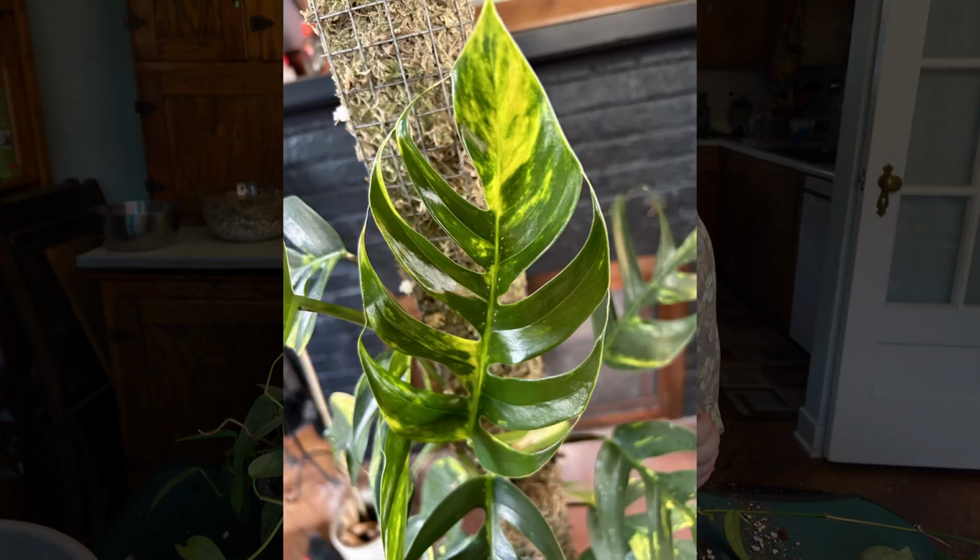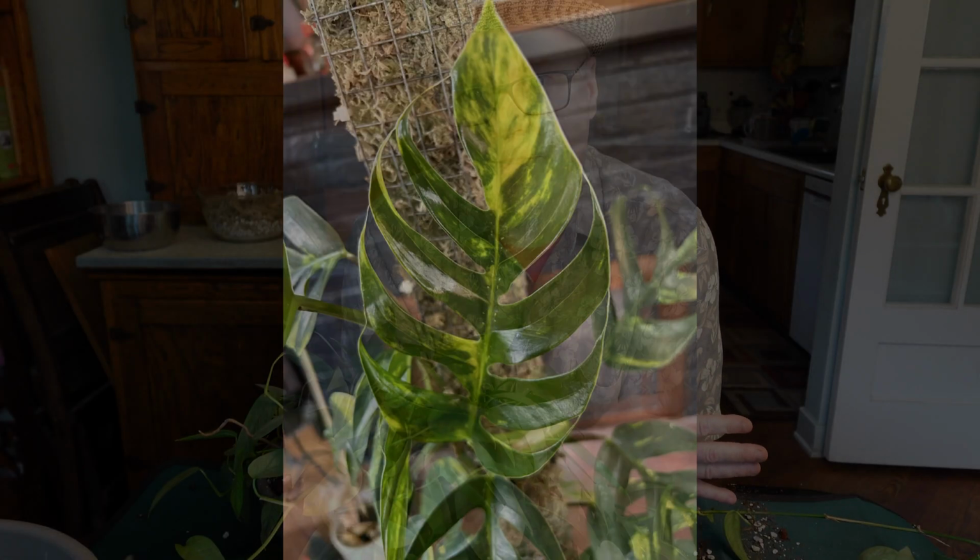I do have an Epipremnum, which you may have seen in another video of mine sitting next to me, the Kujang Flame. No point in having a plant like that that doesn't give the really cool fenestrations and that flame look with the variegation. Without a moss pole, it just looks like a pointy golden pothos, which is not the point of that plant. For this one, Sydney plant guy grew a really beautiful one on a moss pole.